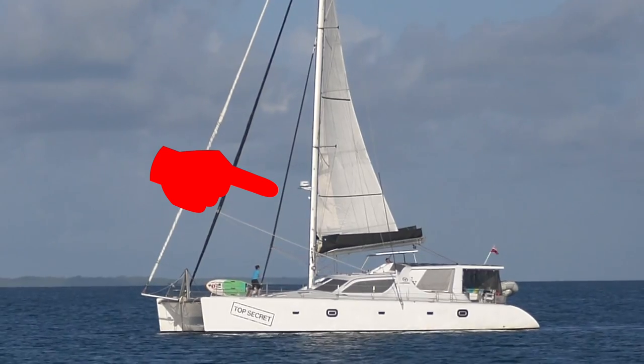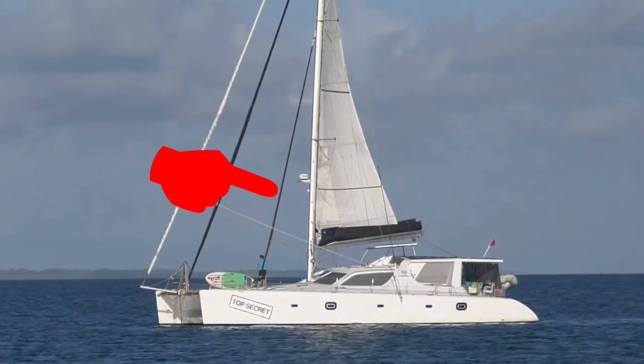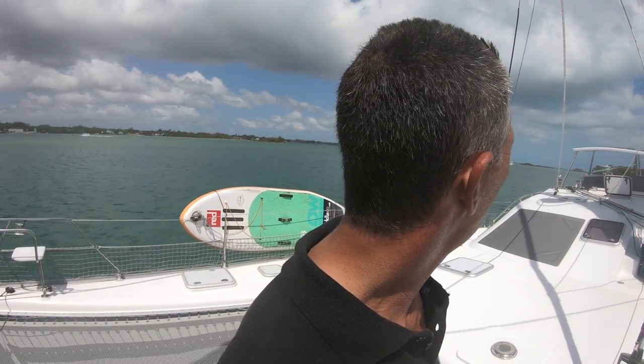It does go past the mast, so it's about 115%. And it's the most amazing sail. I put this on and it's worth about a knot on just about every point of sail. So this isn't just a high wind sail? No, and that's what the original intention was.